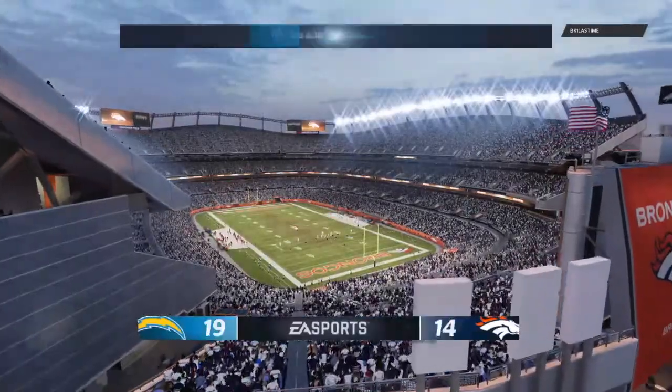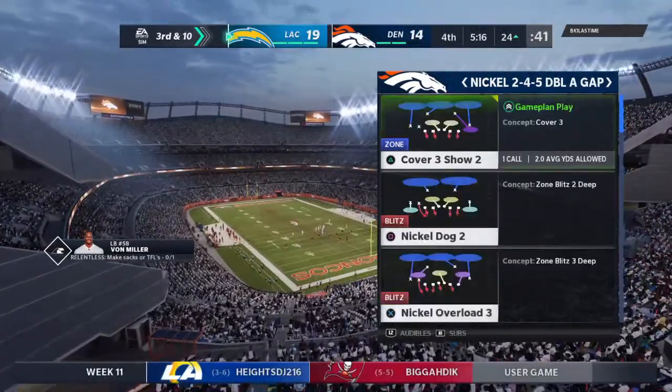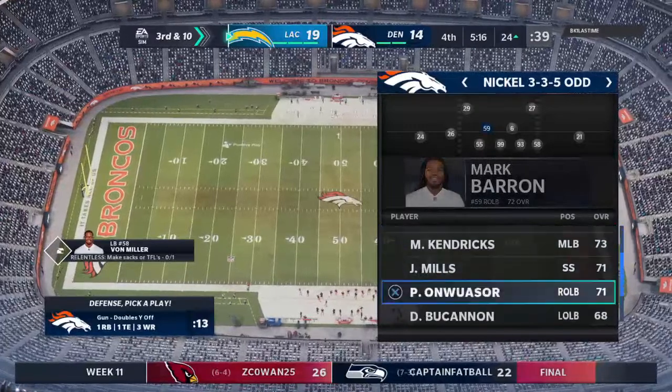Big play coming up. Here's 3rd and 10. I would expect to see some pressure here. Now the Broncos are going to call the first of their timeouts. That'll leave them with 2 remaining. We'll be back after this.